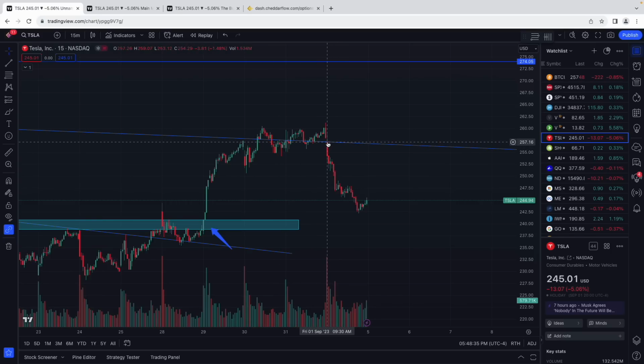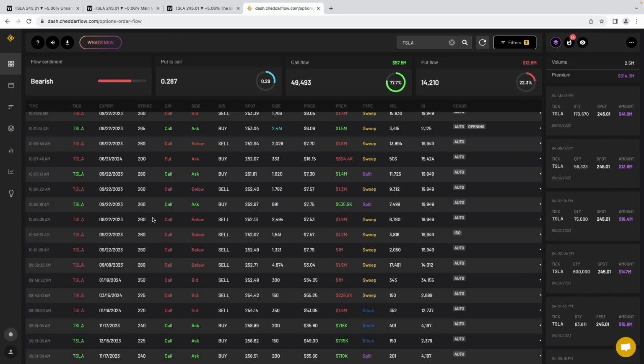You could see right here, open exactly on it, and it was unable to hold the trend line, which is very critical. Very bearish open for the first 50-minute candle, which was also supported by a lot of this call selling. Not a good sign for the day on Tesla.